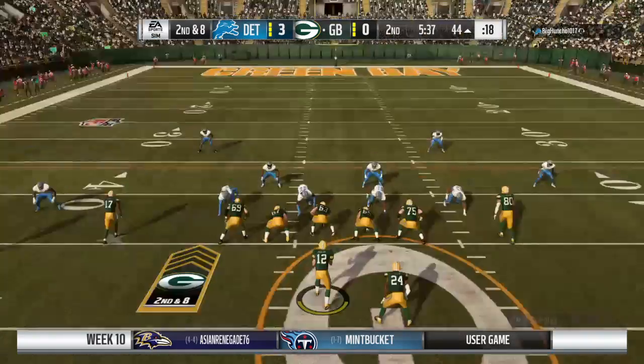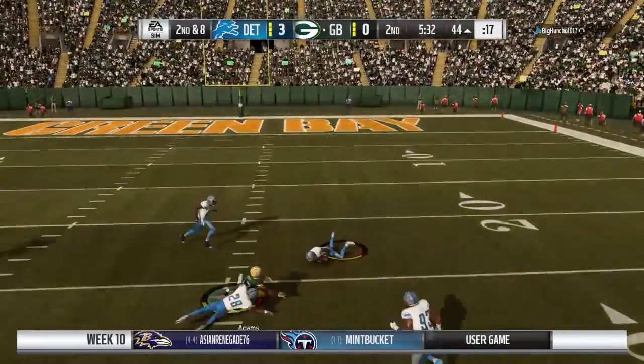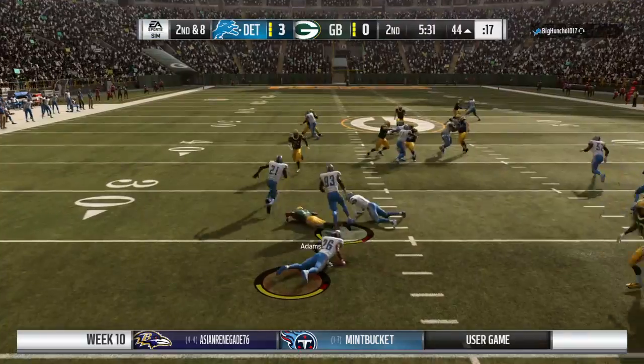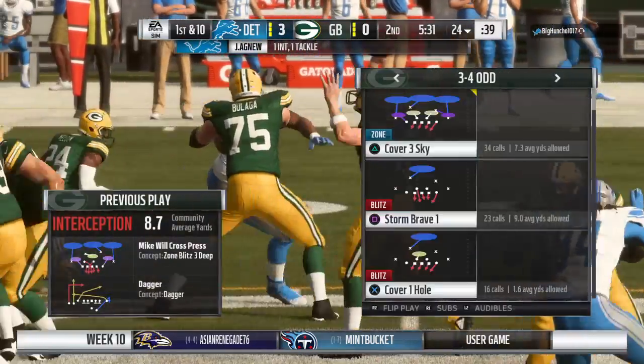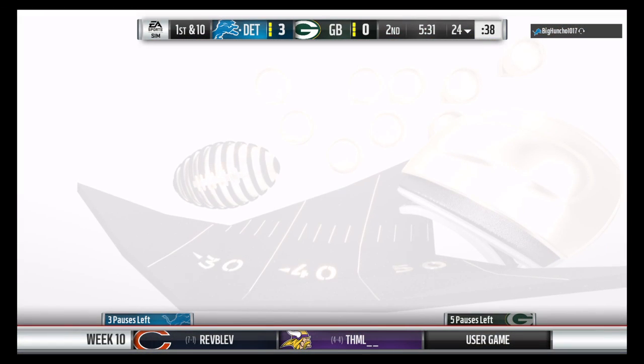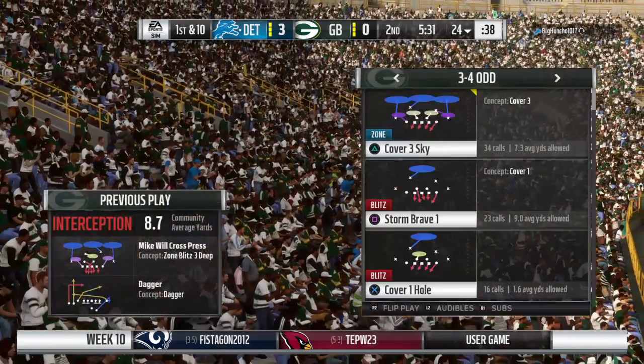Rodgers to throw on 2nd down. Now that'll be tipped and intercepted. Picked up by Jamal Agnew. And they have the football and will take over at the 24-yard line.